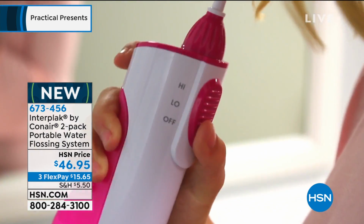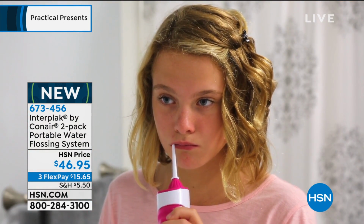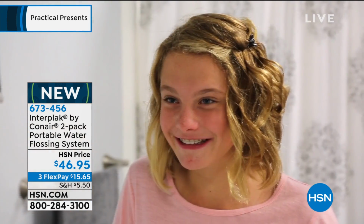Now you can actually close your mouth around this, making it fun for children to do their flossing. The reality is, moms and dads, if you're not sitting there and doing it for them, they're probably not doing it either. This is that perfect gift opportunity to get them involved, and if it saves you one dental appointment.